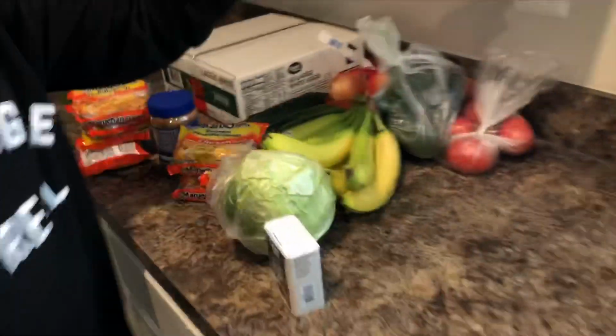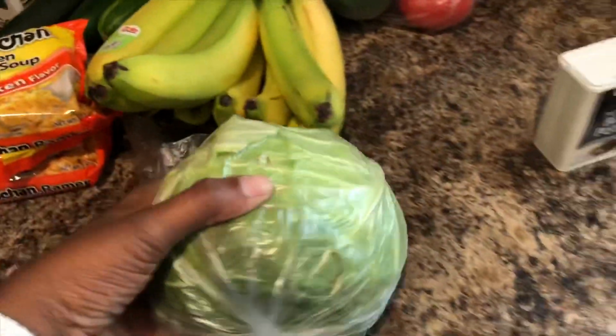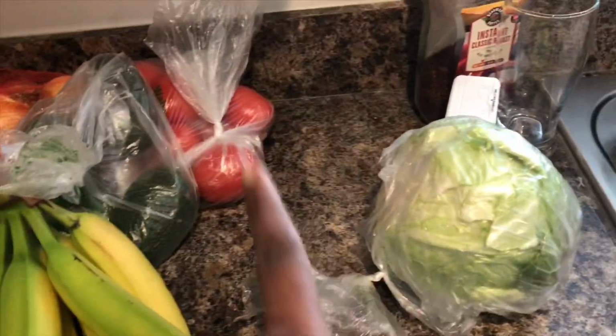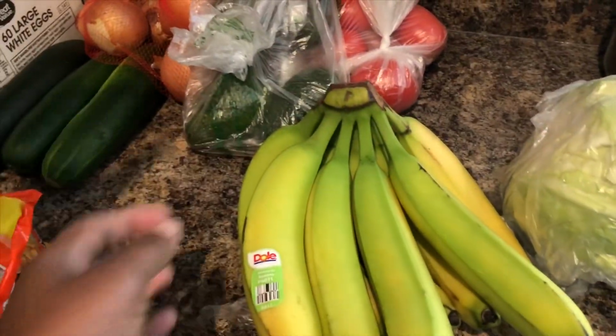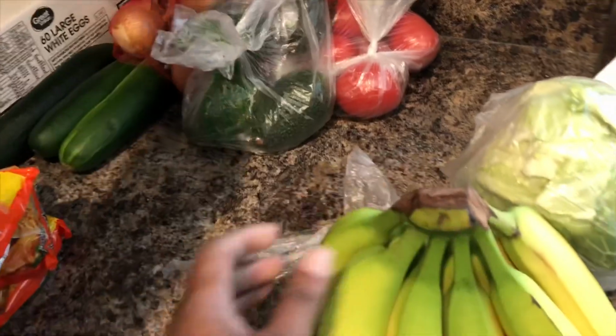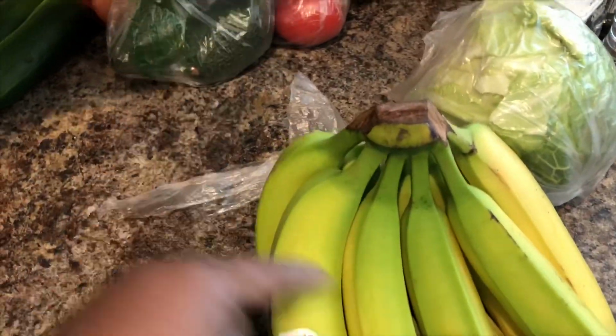And then we got some black pepper because we're out. Got some cabbage because I eat cabbage during the week for my meal plan. Got some bananas for hubby's lunch, breakfast, and the kids' lunches.